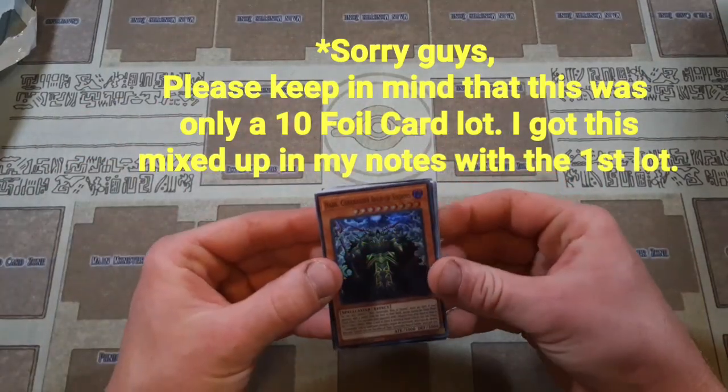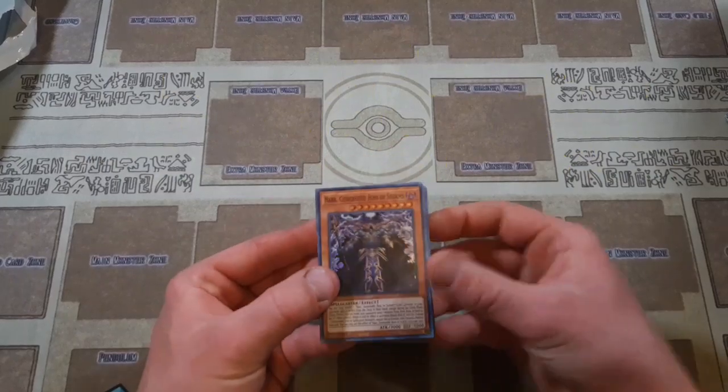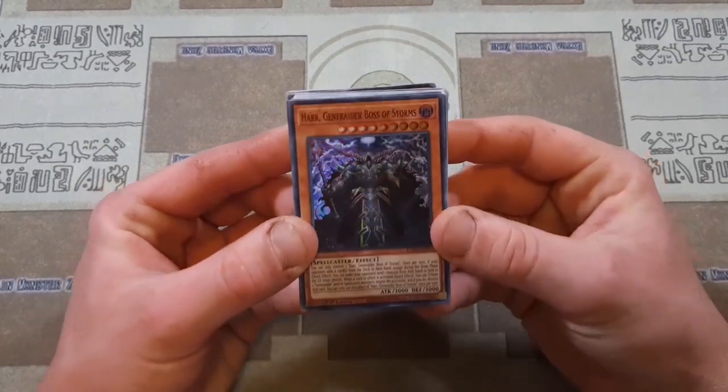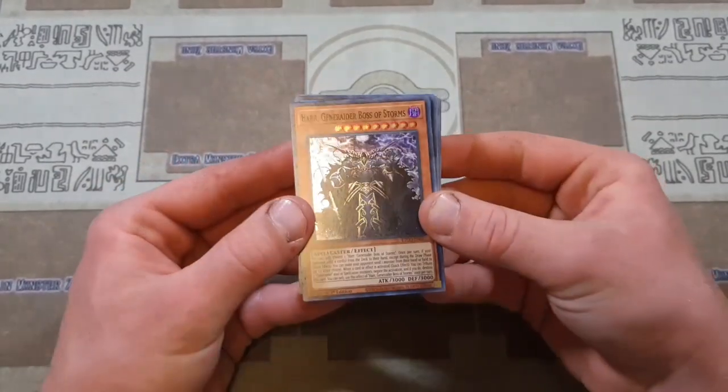So this is wow. So we got a Generator Boss. I believe this is a really cheap card, but not too bad. So I'll maybe zoom in here a bit. And so we have, this was $10 only. So that's pretty cool. 50 cards.